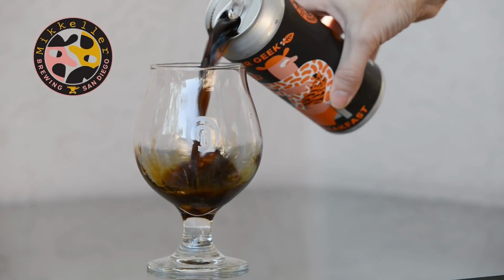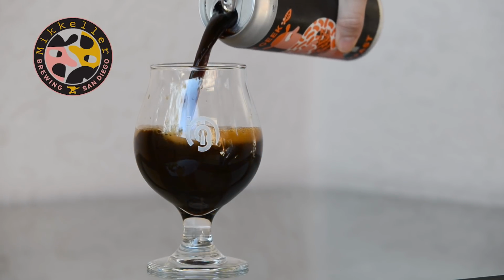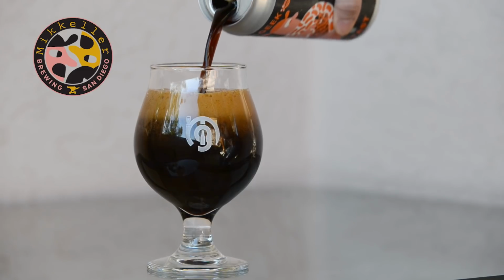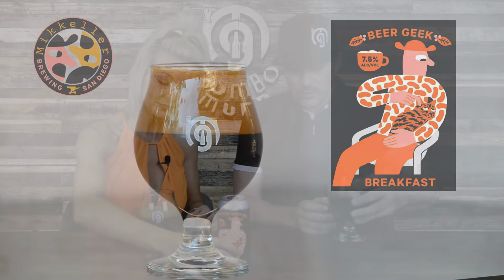Ooh, that's a nice color. It's an extremely dark brown. I always cheat. I can't help it. Look how dark that is. It's a really, really dark brown. Yeah. One finger head, which is normal, 1 or 2 fingers for Mikkeller.